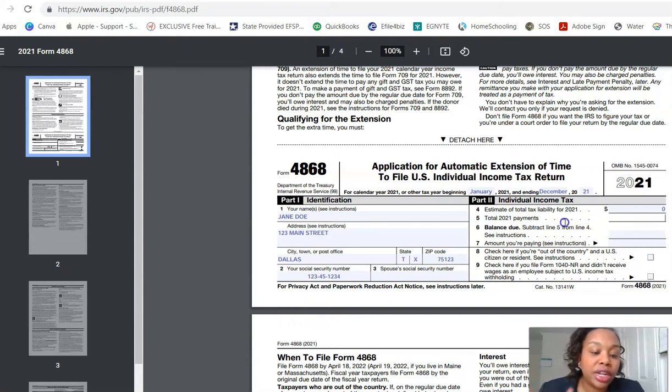Total payments due: if you had a job and a business, pretty much the payments are going to be that portion on your W-2 where it says federal withheld. If you had multiple W-2s, you would add all those together and put your total payments there. Also, any payments that you made to EFTPS would be added to that amount. Okay, and then you would subtract the lines, and essentially the difference is going to be the balance due.